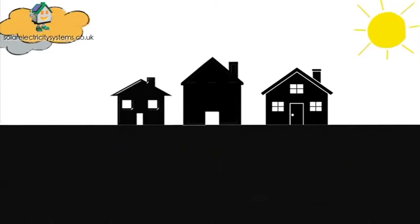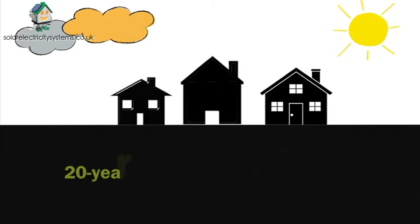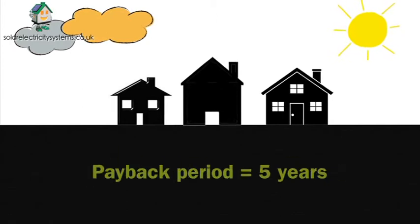The optimizer costs the same as an average annual electricity bill, and you'll start seeing the benefit immediately. Having a unit fitted could save you £200 in your first year alone, and lead to savings of more than £11,000 over a 20-year period. And with the rising cost of energy, your optimizer could pay for itself in around 5 years.